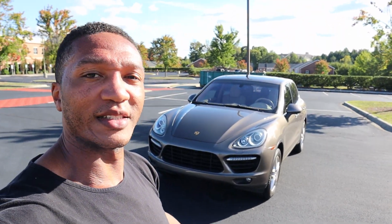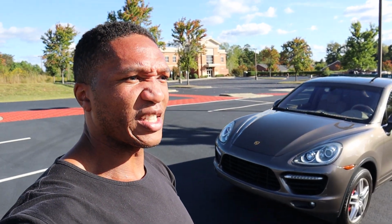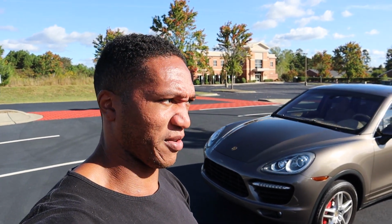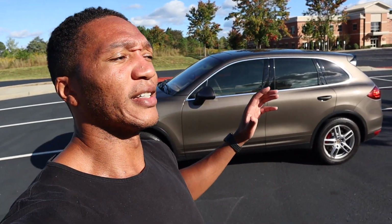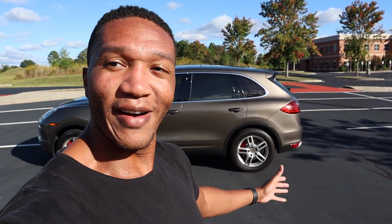We're going to go back the other way now. Something else that I've learned about this thing in my 30 days in it is that fuel economy actually is pretty good. My Jeep Grand Cherokee on the highway does 20 miles per gallon. My Cayenne Turbo on the highway does 20 miles per gallon. So with that being said, to have 500 horsepower and to get 20 miles per gallon, you won't hear me complaining at all.